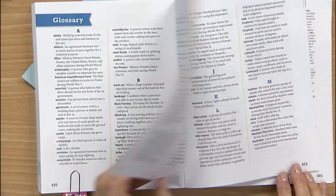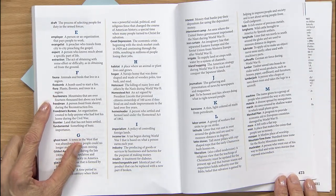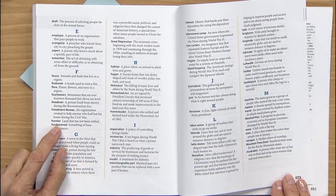So we're looking for frontier. Do you have it? Right there, frontier. Land that has not been settled. Well, that's simple. So the frontier is always changing. So once it is settled, it's no longer the frontier. It is a place that is just ahead of the settled area. So it stays in front of the masses of settlers that were heading west.